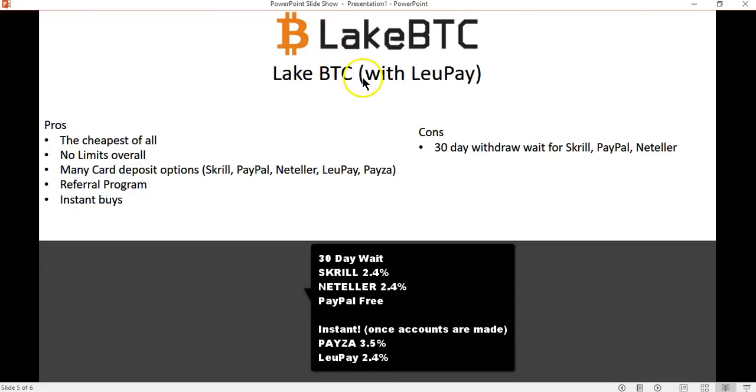Alright, and the last one is Lake BTC, which is possibly the best out of all of these. It takes a minimum verification. It's the cheapest of all. There's no limits overall, and there's many options to deposit via card. So you can use Skrill, PayPal, NetTeller, LuPay, and Payza, which all allow you to deposit. These are all virtual wallets right here. And these all allow you to instantly deposit with your card, and then you can take these virtual wallets and deposit into your Lake BTC account. Lake BTC also has a referral program, but you don't use Lake BTC to send money to people, and it's instant. The only cons are there's a 30-day withdrawal wait if you use Skrill, PayPal, and NetTeller.